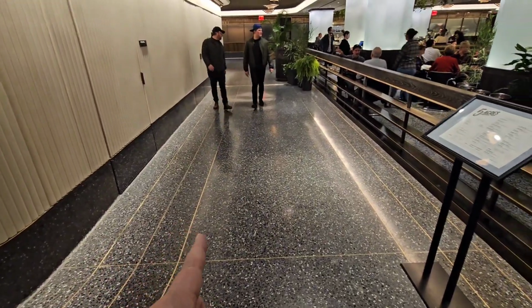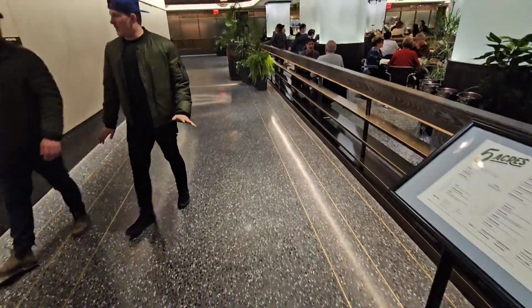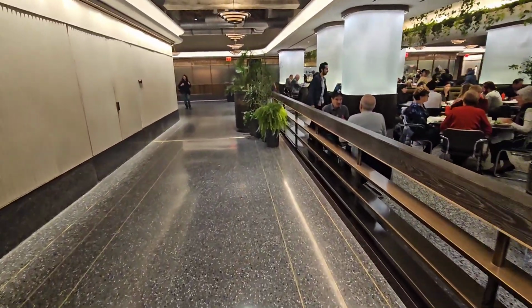Darnese, Tasha, checking coats here. And then this is our area. Look at how big it is.